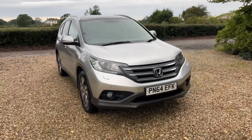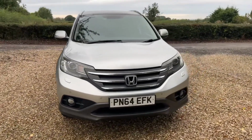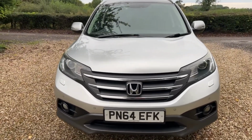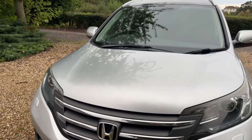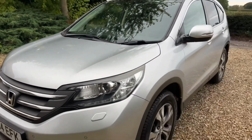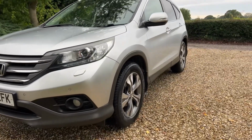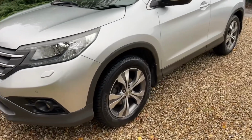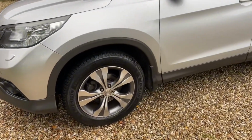Go around the car for you, starting with the front. Lights and lenses are clear, intact, there's no cracks or condensation there. Front of the car very clean and tidy. Any stone chips are microscopic, I can hardly see anything on there at all. Near side of the car, passenger side, lovely and smooth in the panel work, really clean. Near side front alloy, exceptionally clean as well.